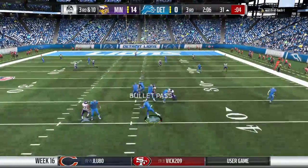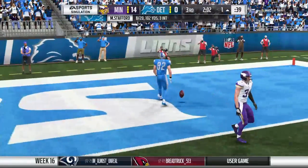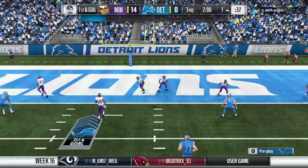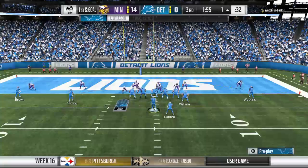Operating from the gun, Stafford. That's going to be caught. They're able to convert on 3rd down, and that sets up a 1st and goal. Well, even after all those interceptions, he's not deterred, still confident to go deep at work there.